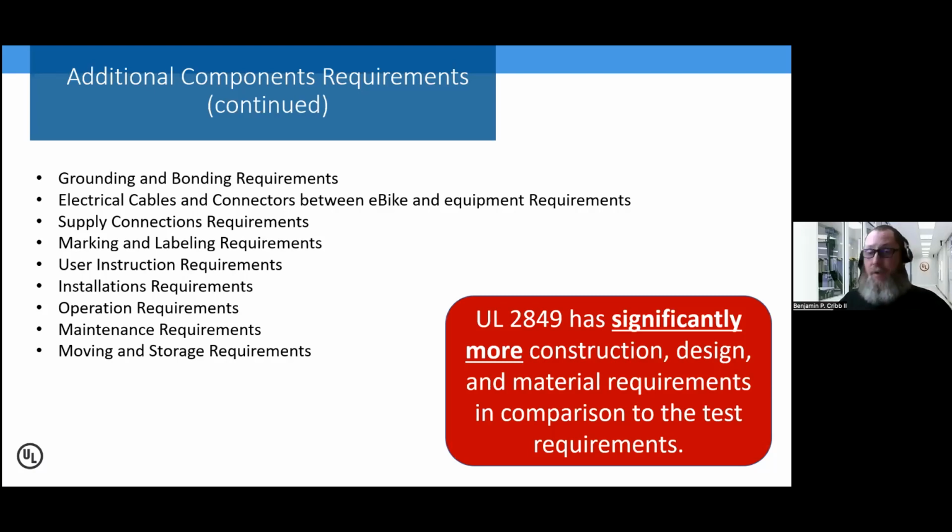Are there installation requirements that are needed if you're making a system to be integrated by a frame designer? Are there operation requirements? You must operate between 0 degrees and 40 degrees Celsius, or do they have a broader range? Is it supposed to be in use at 2,000 meters or higher? What are the maintenance requirements to ensure that this system over its life stays in compliance with 2849? And finally, the standard addresses moving and storage requirements. So as the standard looks at, I hate to say it, but from birth to death of the product, how was it designed? Did it meet these construction requirements?